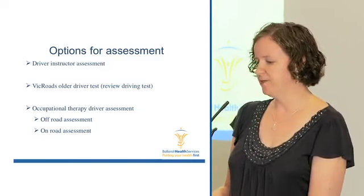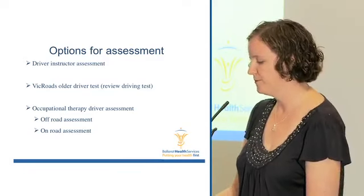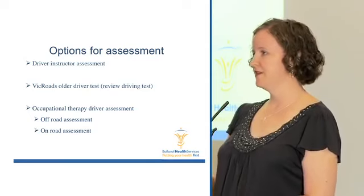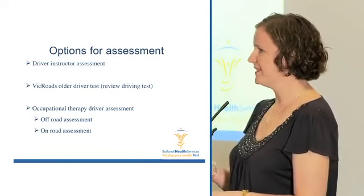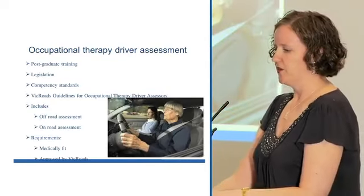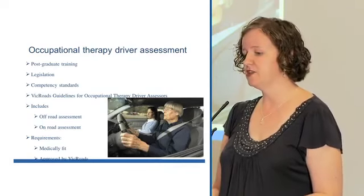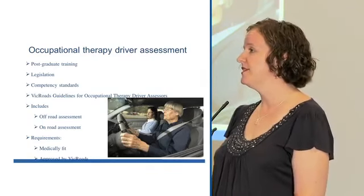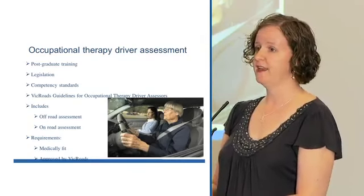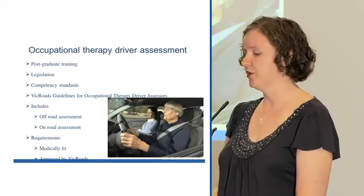That third group of people come to an OT for a specialist driver assessment, and what I want to talk about today is really the nuts and bolts of that assessment. So when you're referring someone to an OT, what is it that they're going to do? That's what I'd like to let you know. OT driver assessments are conducted by OTs who have undergone some postgraduate training. We need to be experienced for at least 2 years in a related field of OT, and then we go off and do an extra postgraduate course. In Victoria, they're run at La Trobe University.